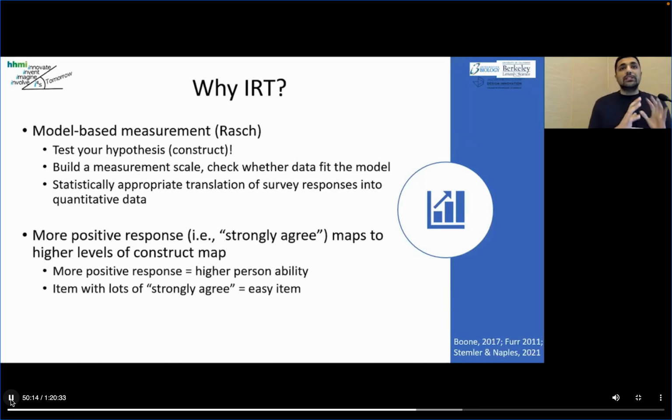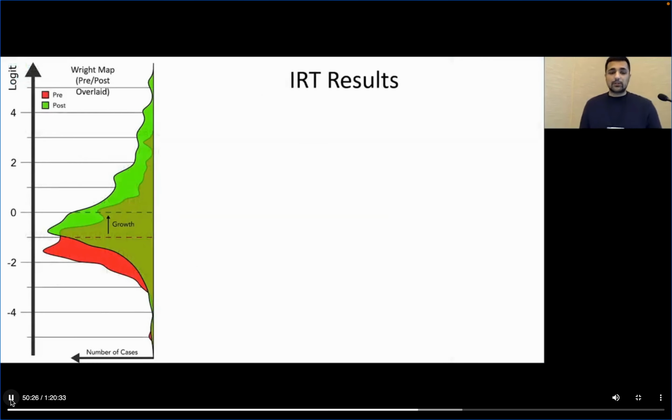Simply put, when students are completing a Likert survey, the more positive responses are going to yield strongly agree. They're going to map to higher levels of the construct, and then from there, you'll have higher person ability, or higher student ability, based off of their responses there. I'll show you the IRT results real quick here.